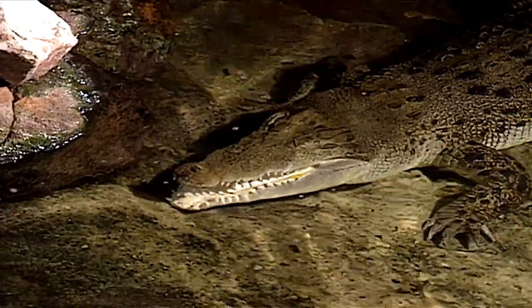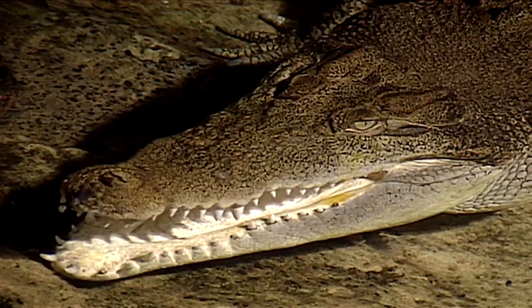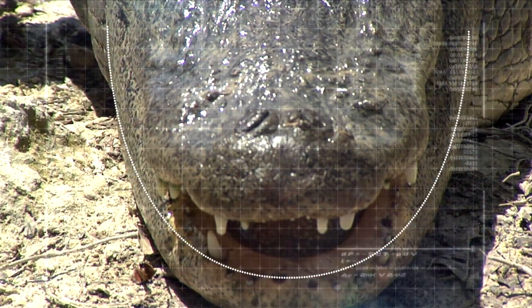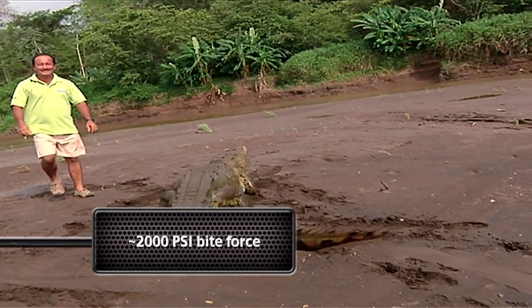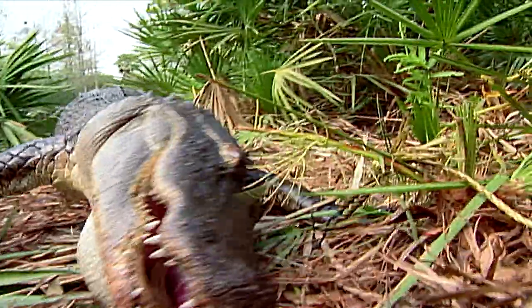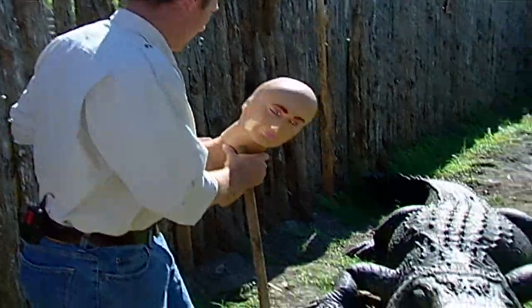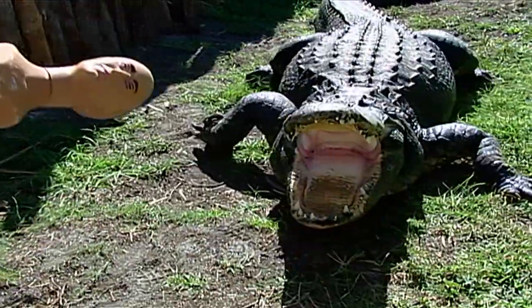There is a subtle but important difference in the shape of their jaws. The crocodile's jaw is V-shaped, while the alligator's is U-shaped. Both have enormous jaw strength, but the gator's wider U-shaped jaw allows it to bite down on a larger area. Here's what it would do to a human skull. Chester, smile. All right, you ready?